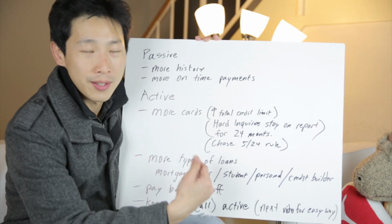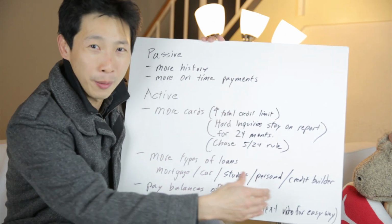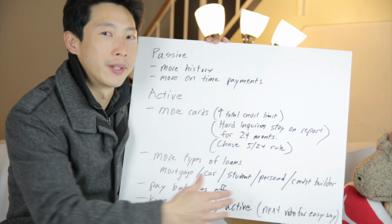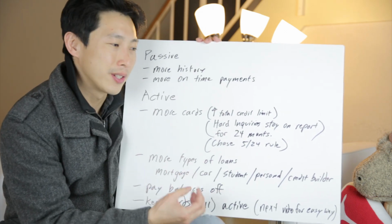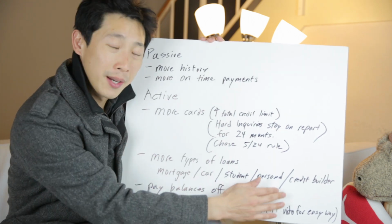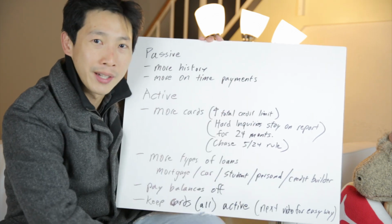Student loans, if it's up to date, yes, it's going to help you. Personal loans, they are really high interest, but it will help if it's current and you're paying it off. The last one is the credit builder loans. If you have a really low credit score, then it would help you a lot. But if you have about a 700, it's probably going to only help you marginally, but it will help. I made a whole video just on credit builder loans. I'll leave a link to that video over here if you're interested in pursuing that avenue.